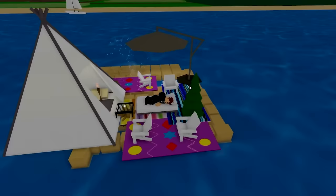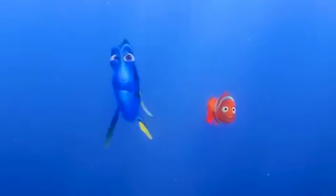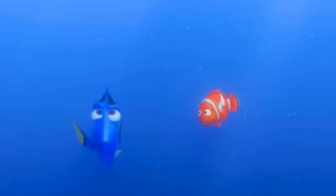Ladies and gentlemen, I am just loving this. I mean, I'm gonna be completely honest. The boat is breaking apart. It's definitely been breaking apart. But it has just been such a good night. I mean, did you guys hear that? Dory. Dory, this is not whale.